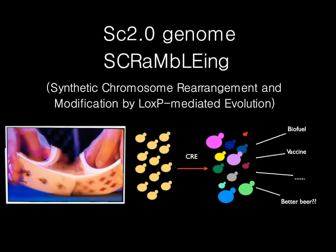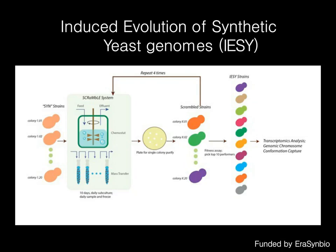With the scramble system, we developed a new project called Induced Evolution of Synthetic Yeast Genome, EASY. This is funded by BBSRC with partners in the UK, France, Germany, and the USA. The idea is we're going to take the synthetic yeast strains and put them into a chemostat. In the chemostat, we can have different conditions, such as high pH or high temperature. This is what I think is equivalent to a cage fight for the synthetic yeast. You put it in a condition which has high value for industrial settings, and then you turn on Cre. All of a sudden, you have billions of synthetic yeast genomes in one chemostat. They're going to fight against each other to dominate the population, and the losers will be washed out.